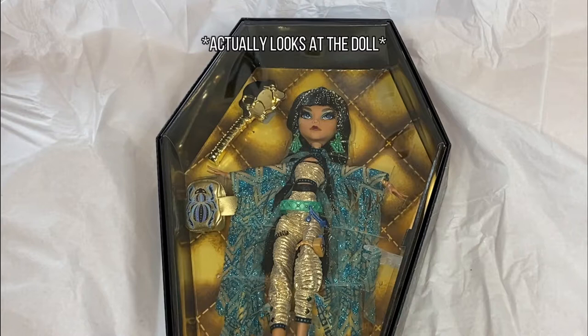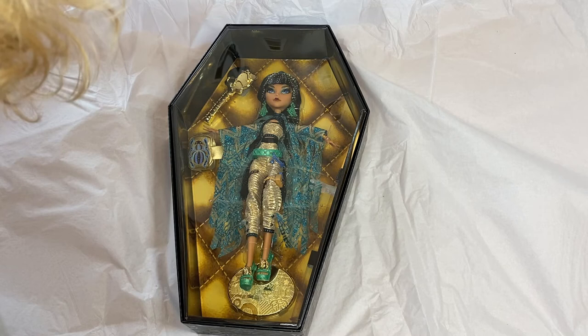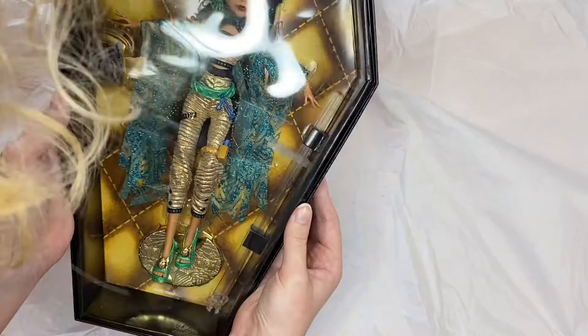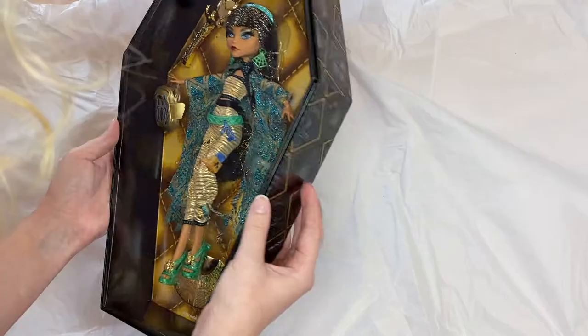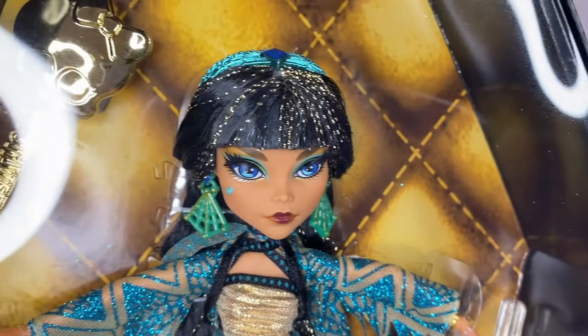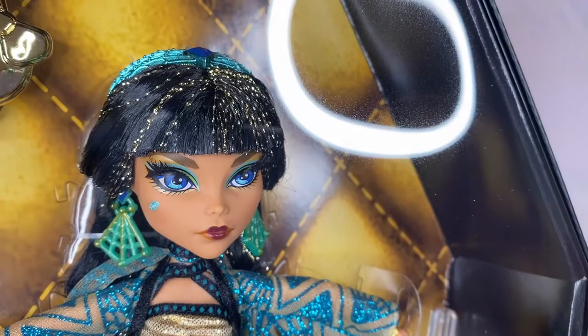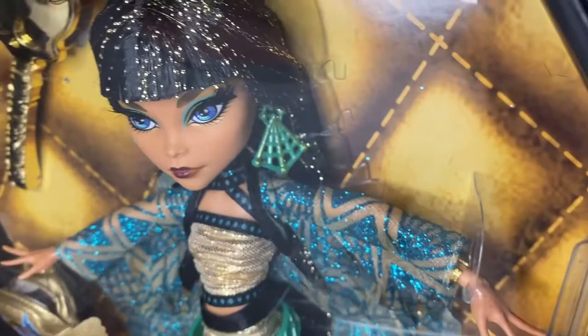Oh my god. Oh my god. Oh, her face. I cannot. Y'all, are you seeing this right now? Look at her eyes. Oh my freaking god. They are stunning. Oh my god. Look at the makeup. Oh my word. And the hair. The tinsel is perfect.